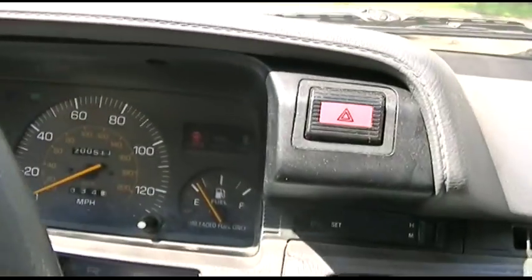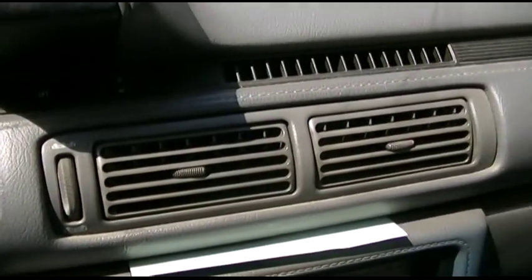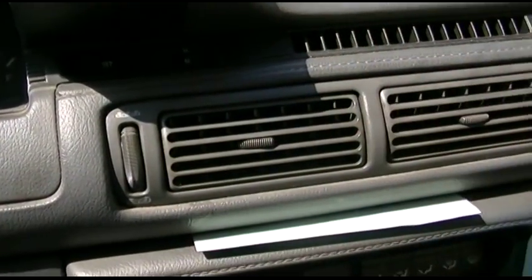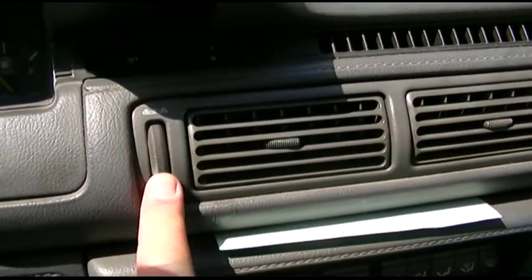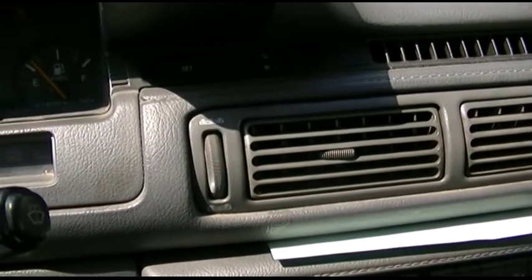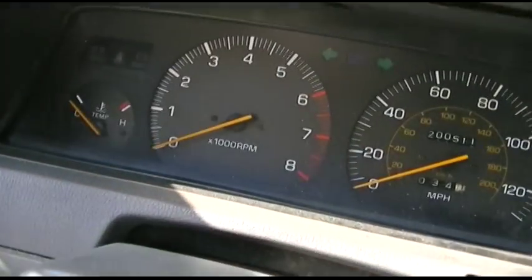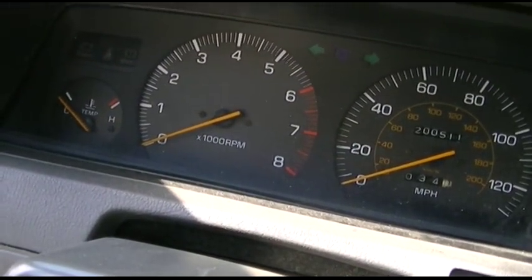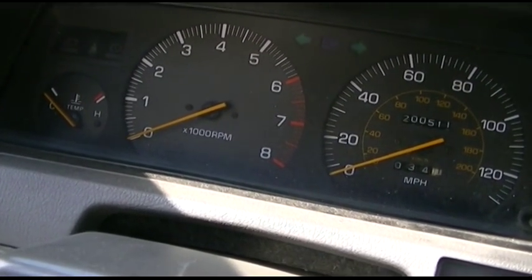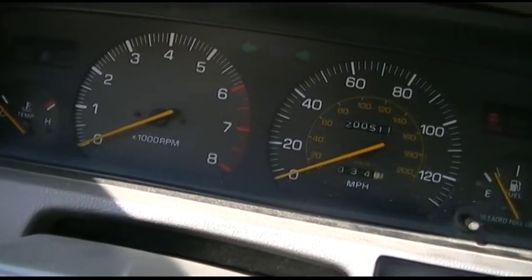Anyway, that was it. The 1987 Toyota Camry LE. Oh, this vent, you can move this up, and that's like a wide dispersal vent. Another useless feature. But it was luxury. It's the LE, the luxury edition model. This was luxury in a Japanese car in 1987. So I hope you enjoyed taking a look back at what cars were like 30 years ago.